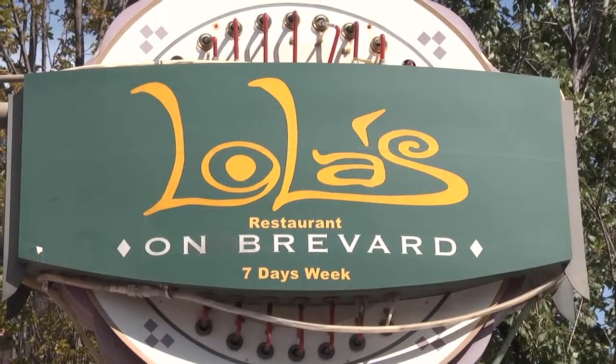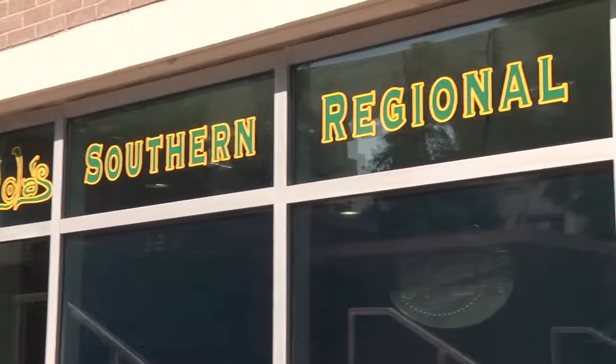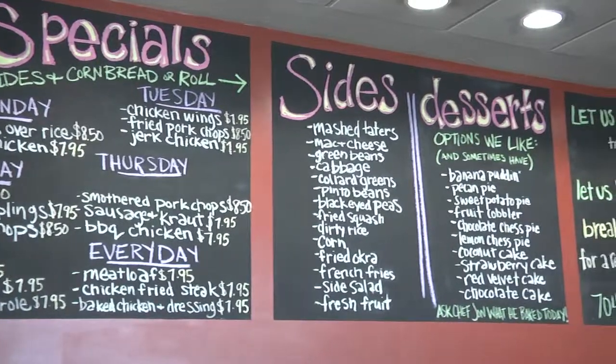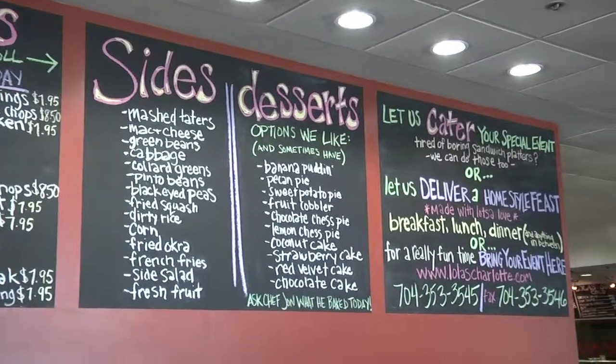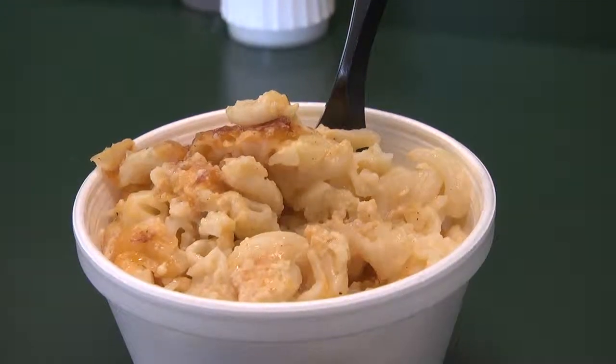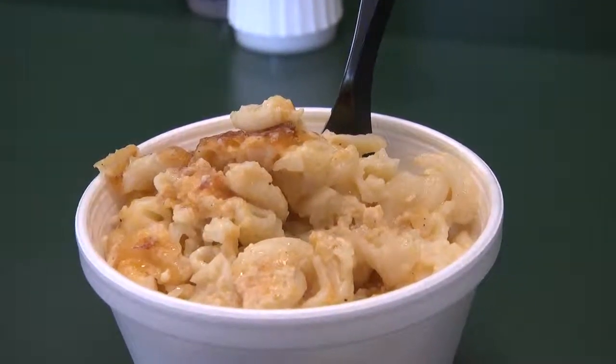And when lunchtime rolls around, there's Lola's on Brevard for Southern regional cuisine. Menus on a chalkboard, and it's cafeteria-style self-service, but that's how they keep the cost down and pass those savings right on to you. Everything is made daily from scratch. Come and get you some food, Midlands.